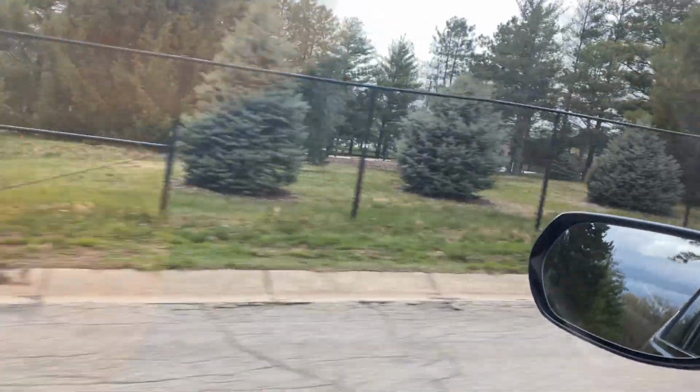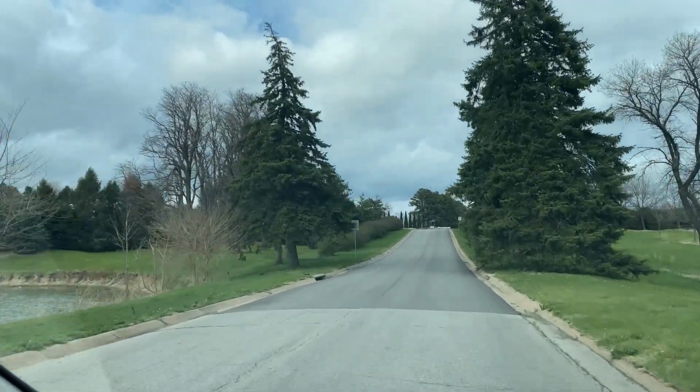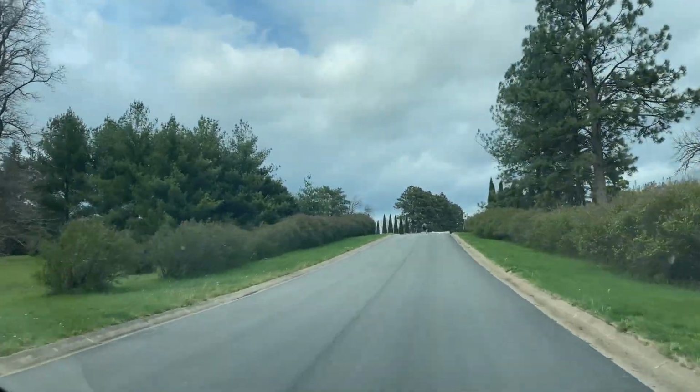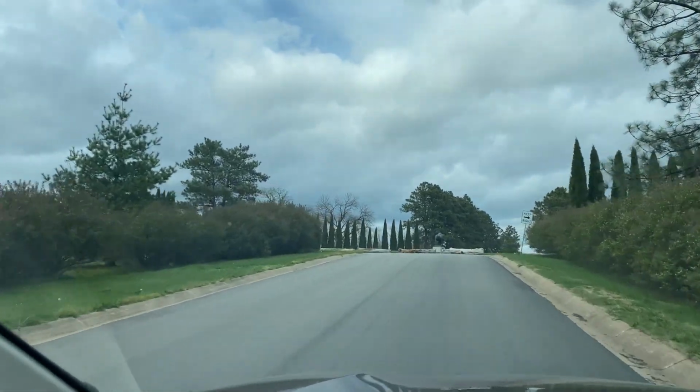Interesting fact about Pioneers Park. We're coming back up to the entrance of it, so this is it right here, where we started from the beginning.